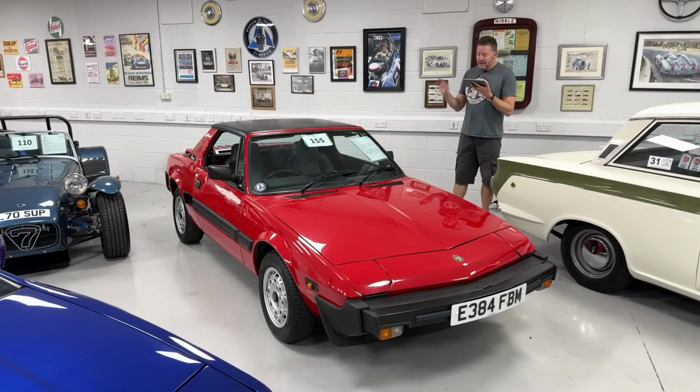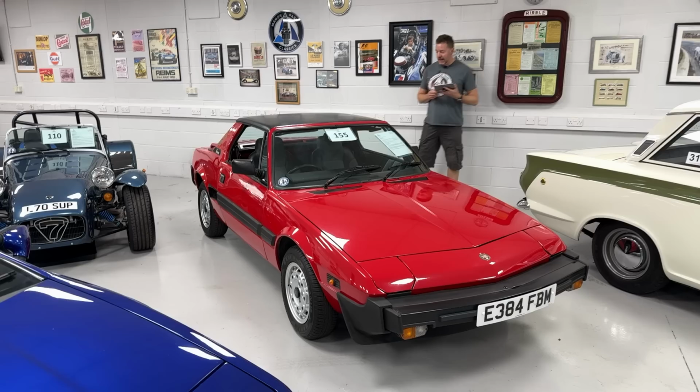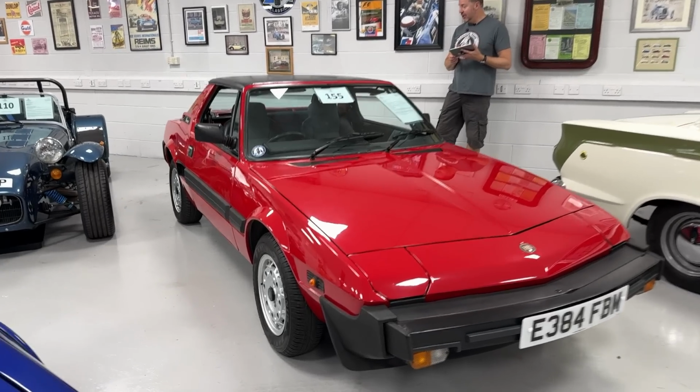It's got the original jack, many written entries in the book. Timing belt's been done in 2021, only literally 1,000 miles ago. So yes, there's a car to have fun with and enjoy.